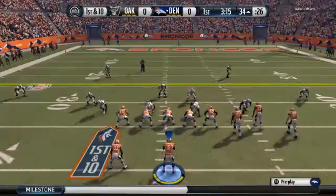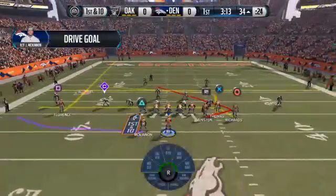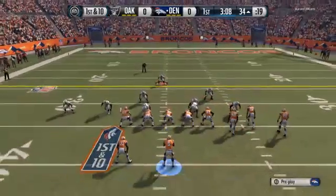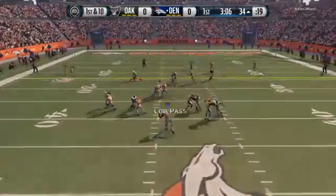The Raiders defense brings in an extra member of the secondary. They'll go nickel. Thomas going to take the snap from the shotgun.